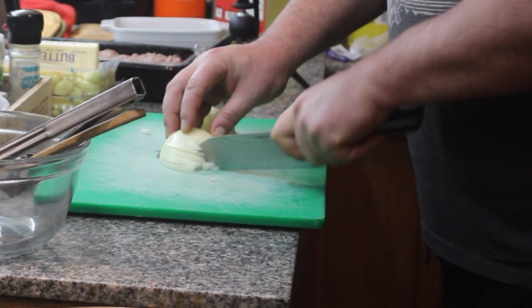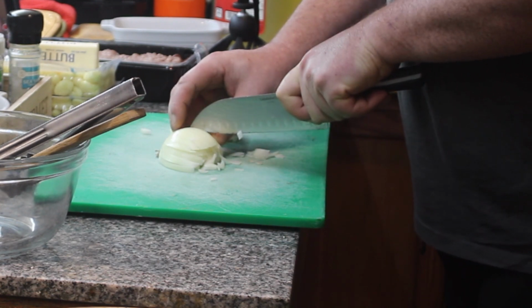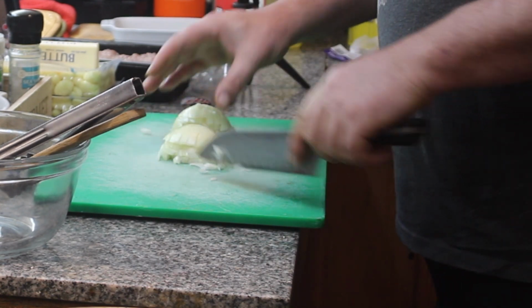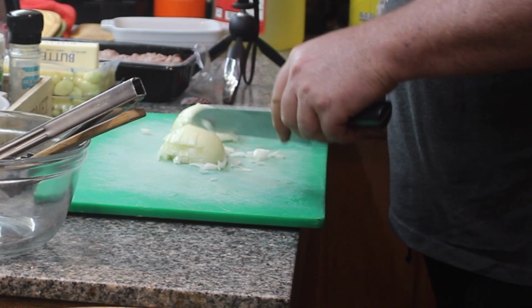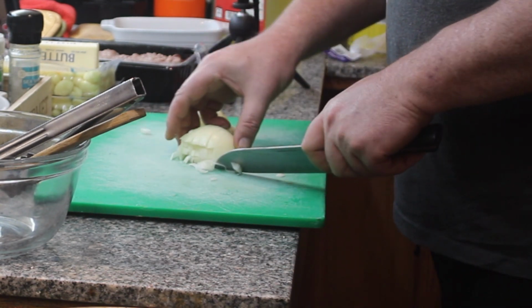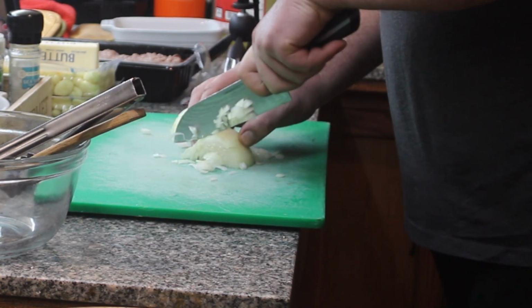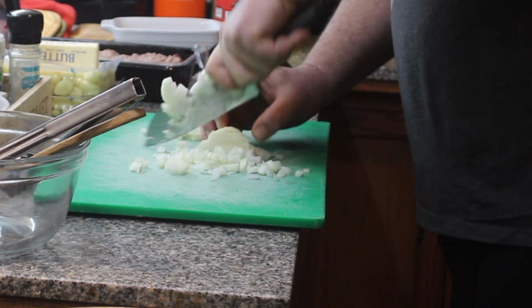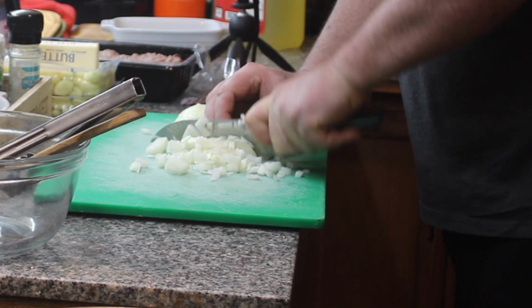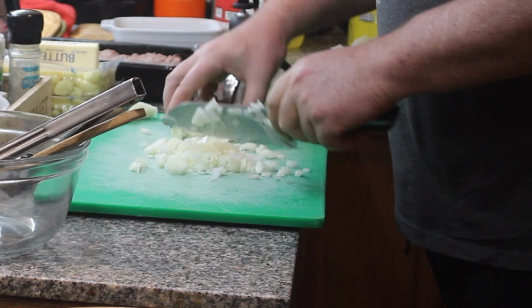As before, slice your onion in a V, working towards the stem and then back away from the stem. That way when you slice into your onion, you've got nice, even, diced onion. We are leaving the end of the stump.